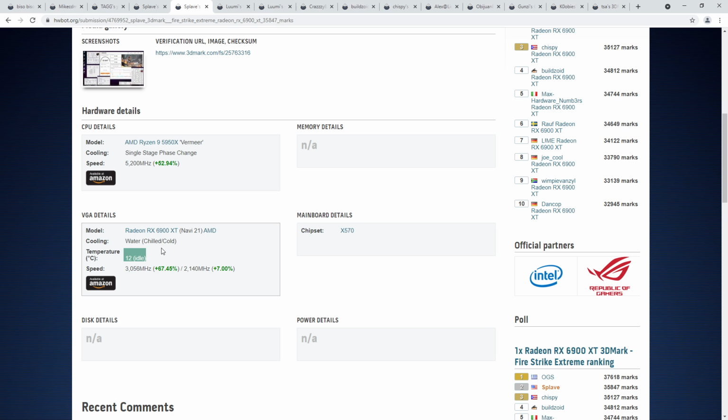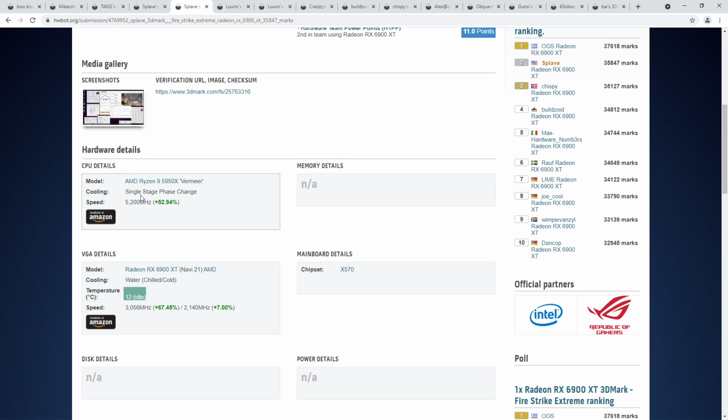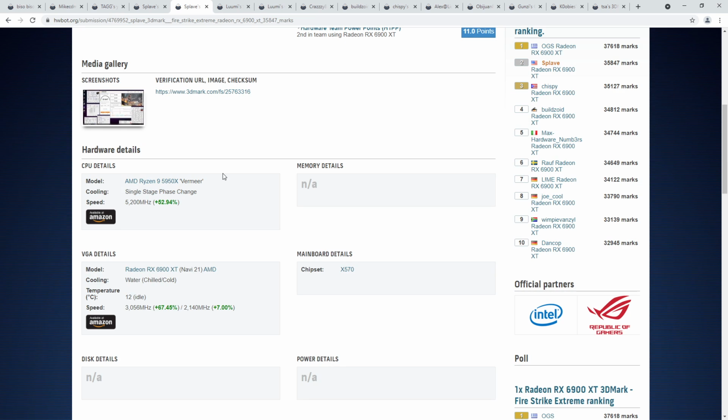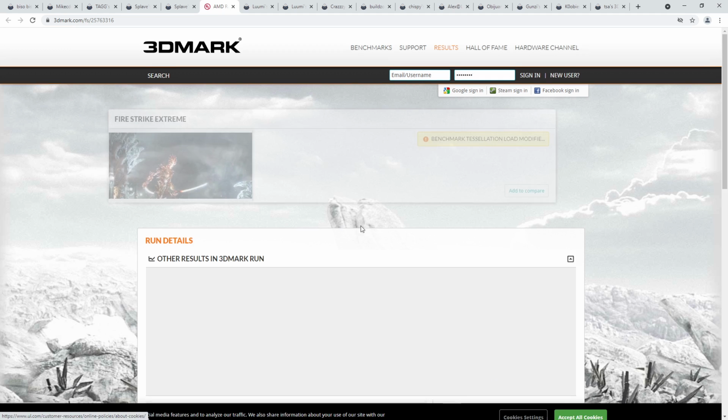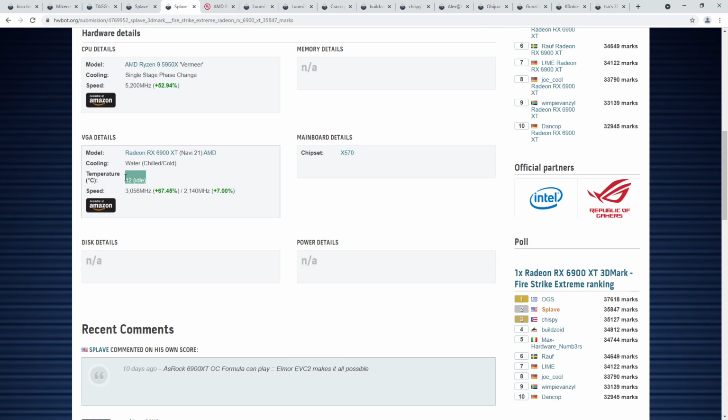At 12 degrees idle, you don't really have to worry about anything other than condensation, so no need for any antifreeze type thing going on. Single stage phase change on the 5950X, doing 5.2 gigahertz on that. And the card is absolutely flying. It's not really visible in the screenshot here properly, so it's better if we check out the actual 3DMark results. Averaging over 3 gigahertz core clock throughout the test, which is quite insane considering that the card is still technically above 0, right? Yeah, it's colder than ambient, but still above 0.